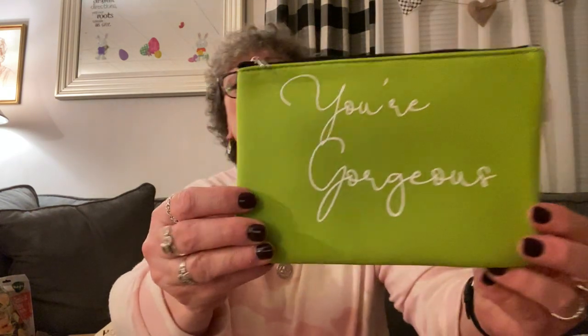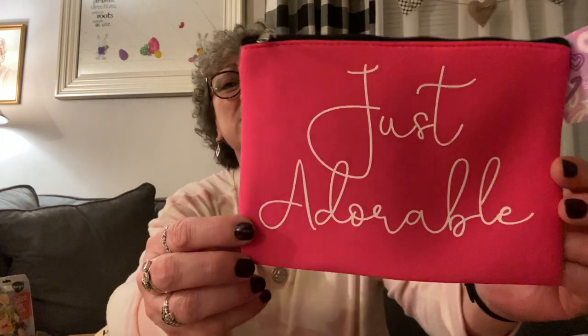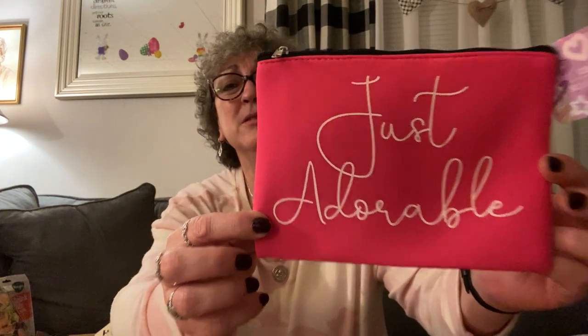This one, you're gorgeous. I love these colors. And I like the script on them. Very nice. And then I got these, just adorable. And they're a good size. I really like them a lot. They're 7 3/4 by 5 1/2. So you could fit quite a bit of stuff in here.